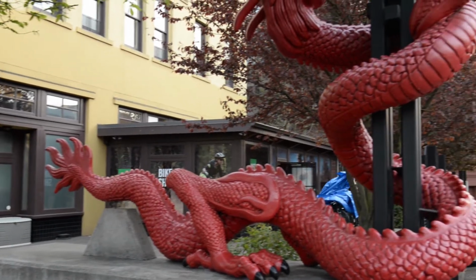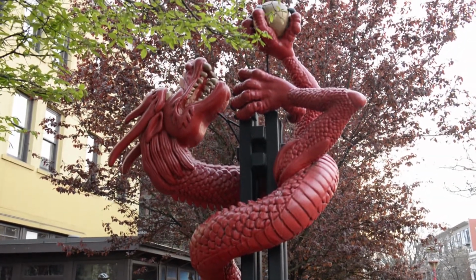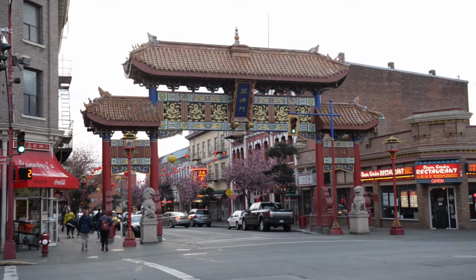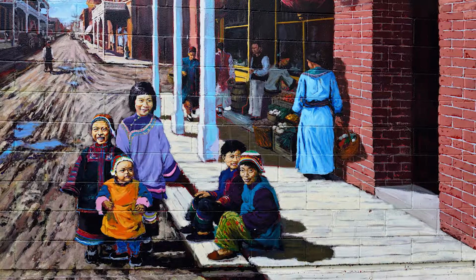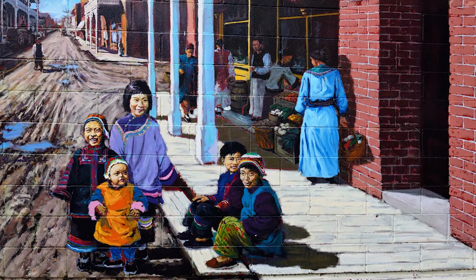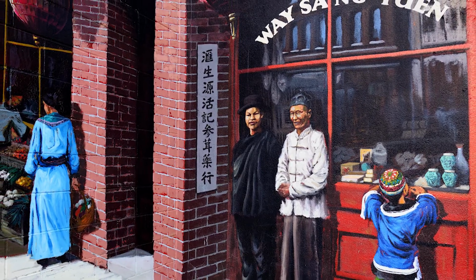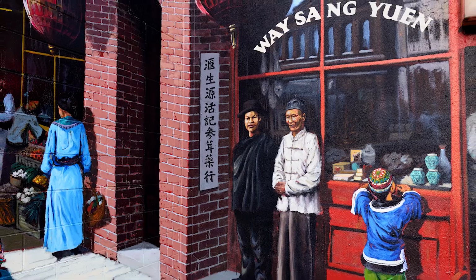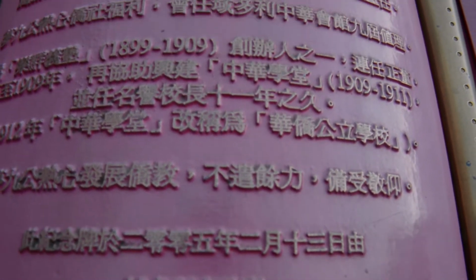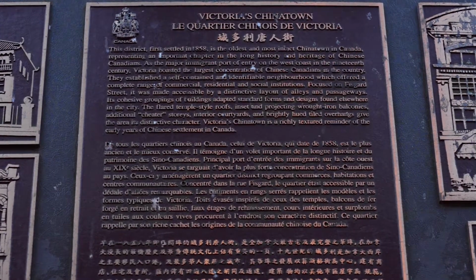Heading to another cultural site in Victoria not to be missed is a designated National Historic Site, the Old Town neighborhood of Chinatown. In the mid-19th century, a mass flow of immigrants from California started due to the discovery of gold in the region. About one-third of these immigrants were Chinese. Later on, more demand for workers arose due to the construction of the Canadian Pacific Railway, opening up opportunities for Chinese immigrants, mostly men.